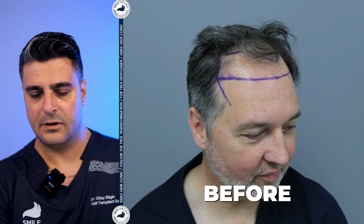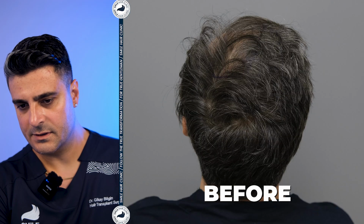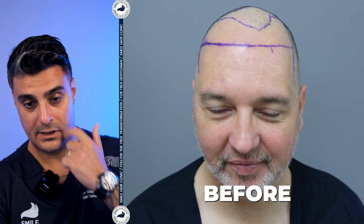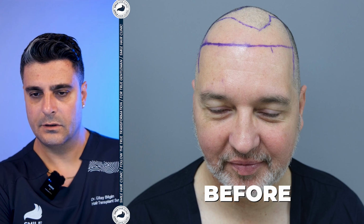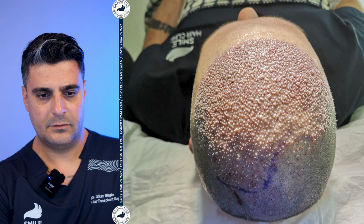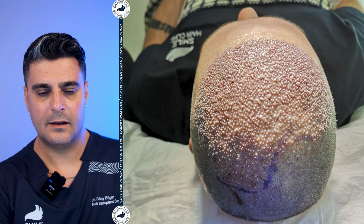The density of the crown is still enough, but in some parts there are completely bald sections that we also covered. I want to show you some photos after the operation. His graft number is 4750, by the way. So again, I want to inform you that the graft number is related to how big your donor zone is and how dense it is.